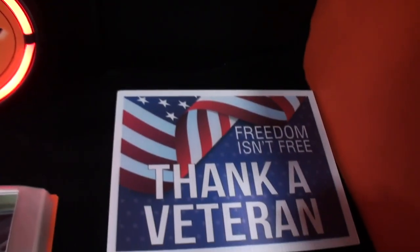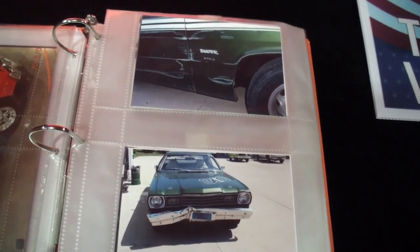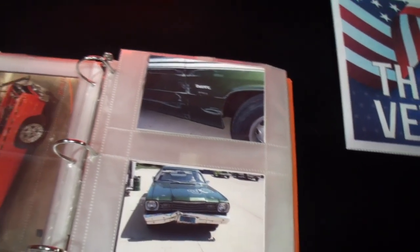And you're a veteran? No, I am not. But I think everybody should thank the veterans for all they've done for us. Absolutely. Without them, we couldn't be doing our car shows and all the rest of this stuff.